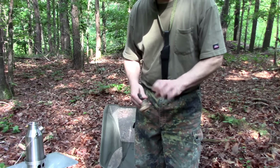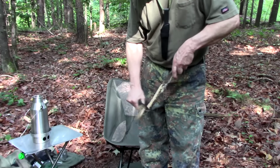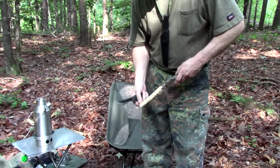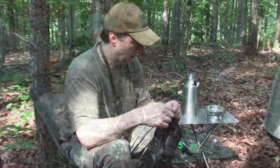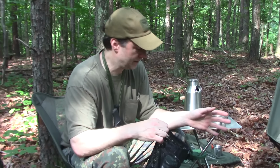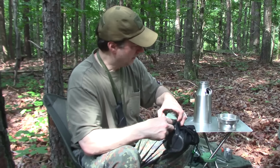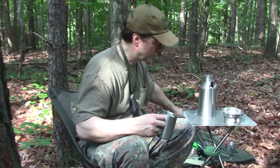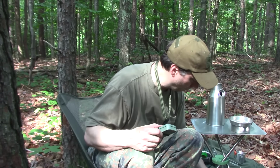Got that whole piece off. Big knot down there. All right, we got a bunch of wood and a bunch of shavings, and this thing's supposed to boil water really fast, so we're going to go for that. Now, this thing is supposed to use sticks, twigs, but we're using small chopped up pieces of wood and shavings because we don't want to fool around. We want to get it done.